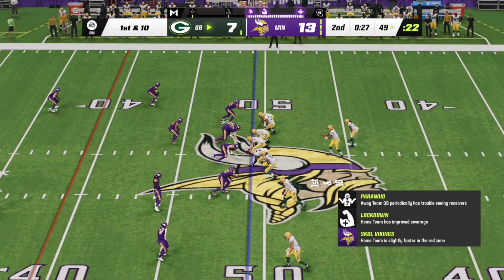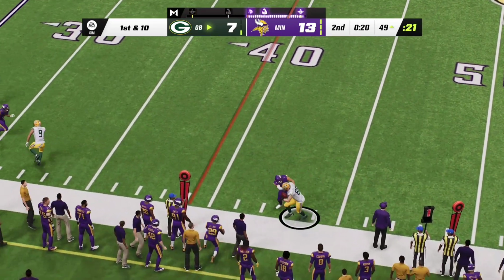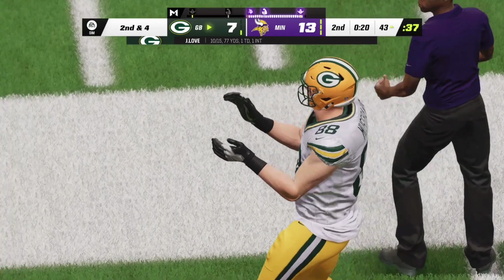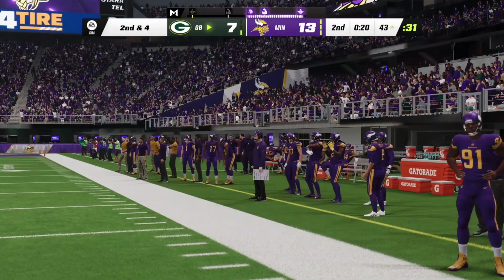First down now, but that clock rolling. Throwing. Love. It's a short one here, complete to his tight end. And he'll go down inside the 45 before going out of bounds. It'll go down as a gain of 6, and it'll be 2nd down.